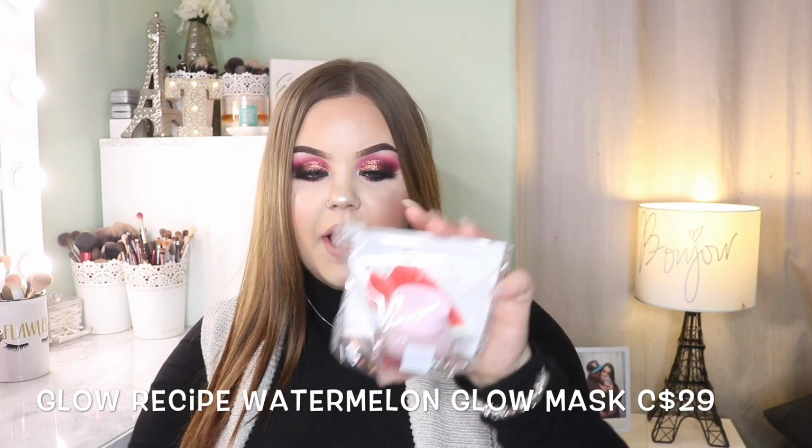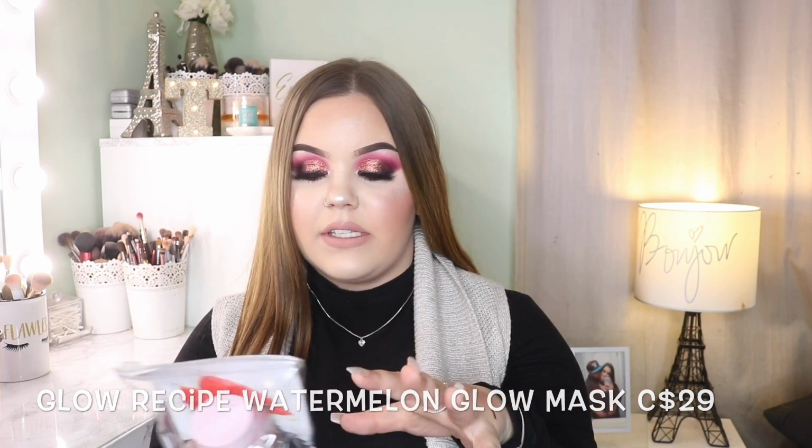I got the Glow Recipe Watermelon Glow Sleeping Mask. I got the mini travel size because this is an expensive mask. Even this little thing was $30. I just wanted to try it out and see if it worked for me before buying a full size of it. I've been hearing really good things about it. I've heard quite a few people talk about it at this point, and I just want to see what the hype is about. It's supposed to be really hydrating.